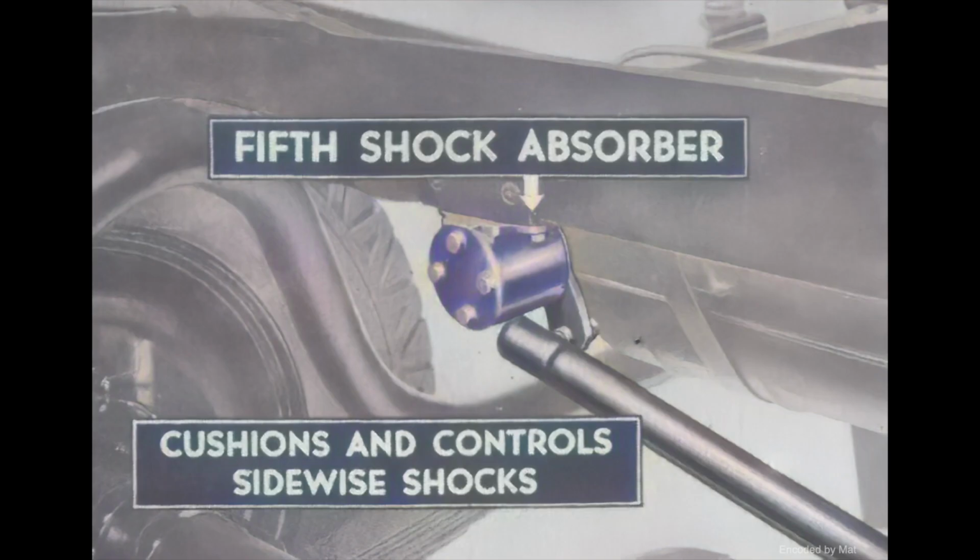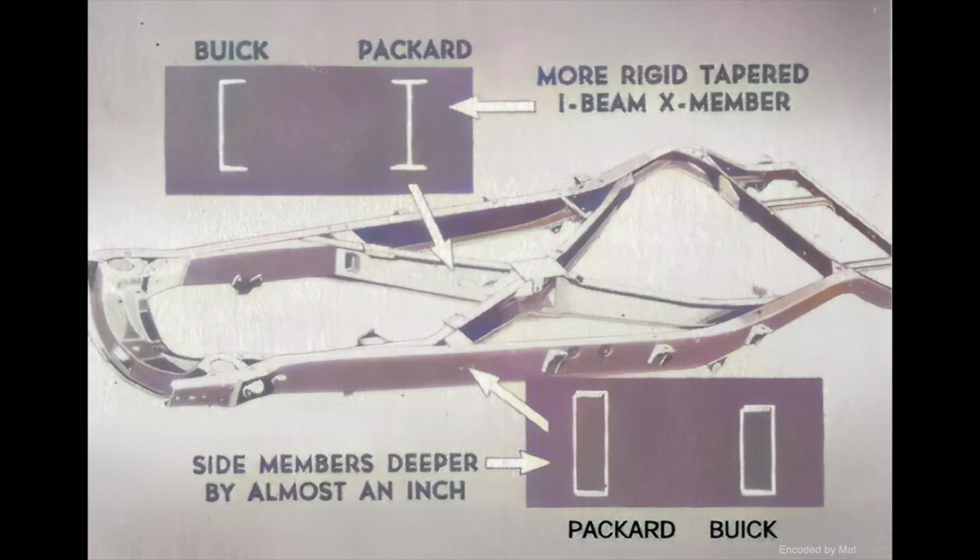Packard lays great emphasis on its exclusive 5th shock absorber, which effectively cushions and controls sidewise shocks much the same as the other 4 shock absorbers control up and down movement. Buick does not have this important comfort and safety feature. In the Packard frame itself, we again find examples of Packard superiority. Packard's tapered I-beam X member is more rigid than the Buick channel member. Packard's side members are the same thickness as Buick's, but they are deeper by almost an inch.